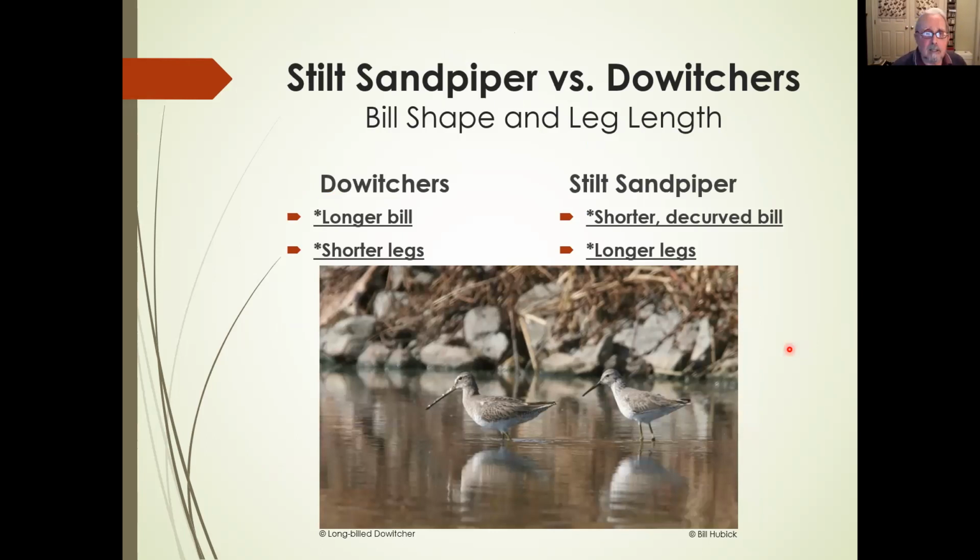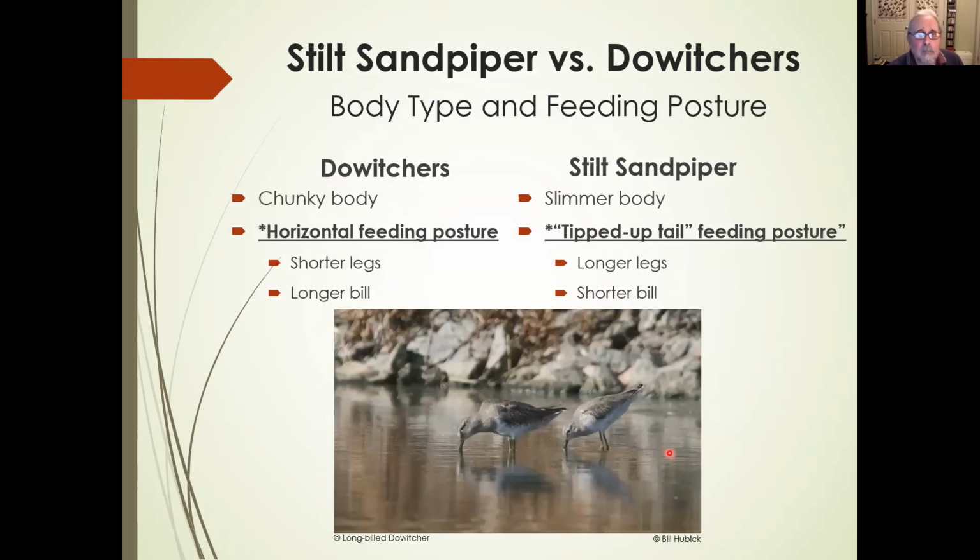So how to tell the difference between stilt sandpipers and dowitchers. Now remember that dowitchers have a longer bill and shorter legs. And a stilt sandpiper has a shorter bill with longer legs. Why is that important? Because when they're feeding, the dowitcher with its short legs and long bill is bent over horizontally, and it's going up and down like a sewing machine. Whereas stilt sandpiper has these long legs and short bill, so it has to bend over farther when it's going up and down in this sewing machine positioning here. So if you see the birds are horizontal, you've got dowitchers, but if they're feeding this way going up and down, you've got stilt sandpipers.